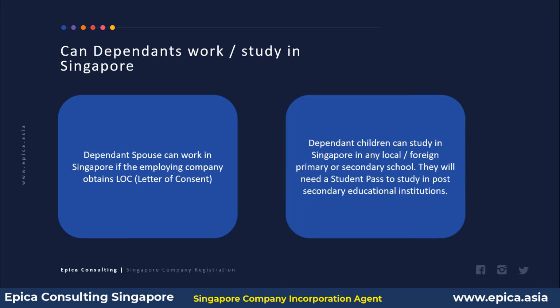And when it comes to dependent children, they can study in Singapore in any local or foreign syllabus primary or secondary schools without any specific permission. However, they will need a student pass to study in post-secondary educational institutions. So if they are going for a diploma or degree program, then the student pass will be required.